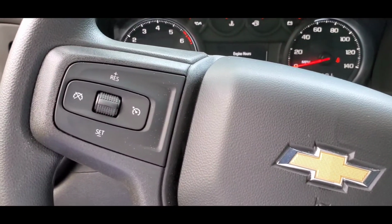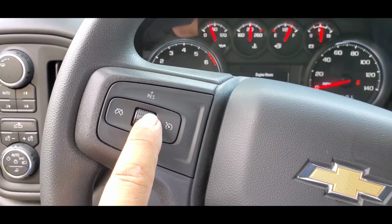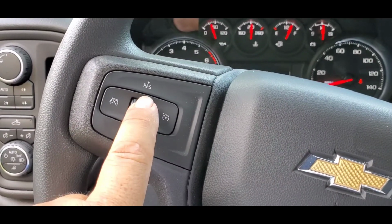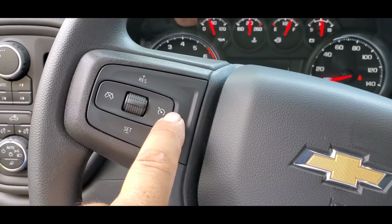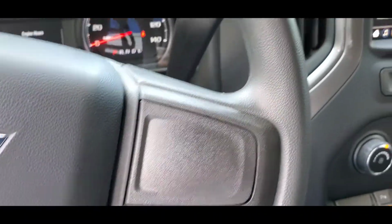All right, here on the steering wheel, it's got the cruise control, which you're toggling here for resume and for set. You're going to pull this down and push it up, and then these are actually 2 buttons on either side. This one doesn't have the radio controls that would normally go there.